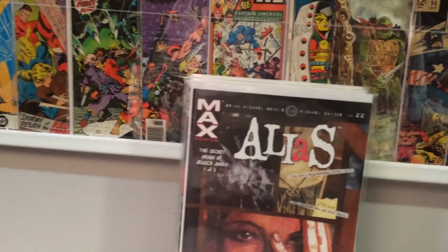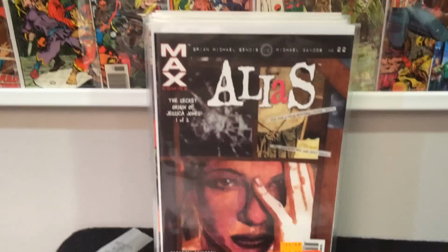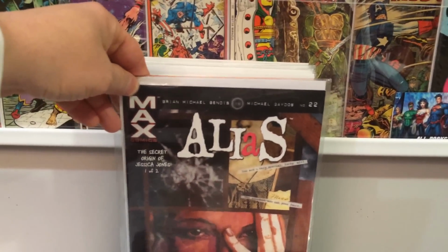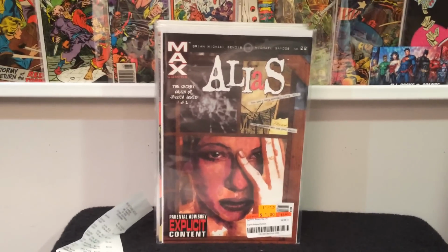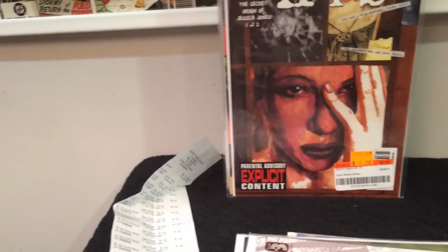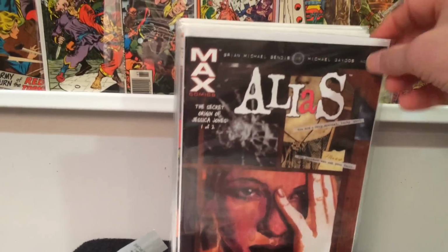Anything on the back? I thought there was. This was cool to find. I've got this for $1. Alias number 22. The Jessica Jones show was fantastic. You know, in the comments, guys, let me know what you thought about the show. I've heard mixed things. A couple of my buddies didn't particularly like the show. I was very disappointed to hear that. I'm hoping more of you liked it than didn't like it. But this is the origin of Jessica Jones, part 1.